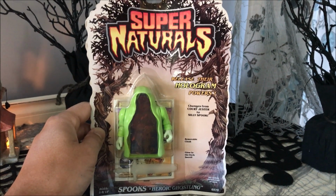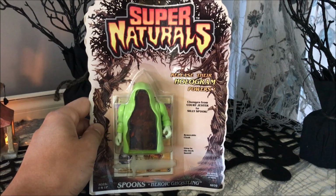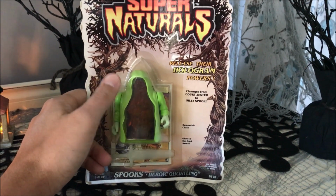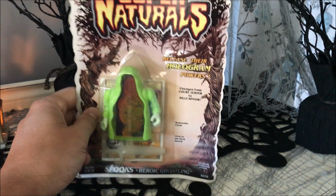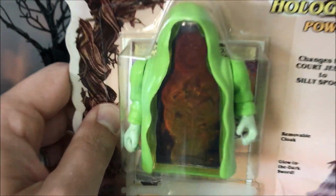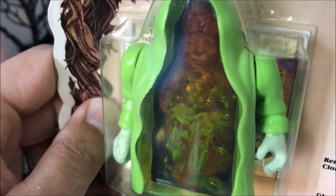This is Spooks. This is the only one I had as a child. But the funny thing is I only had the green cloak part. I did not have the ghostly insert. So he actually looked like a ghost when I had him as a kid. You can see his ghost hologram there. And he's kind of like an elf or like a jester.